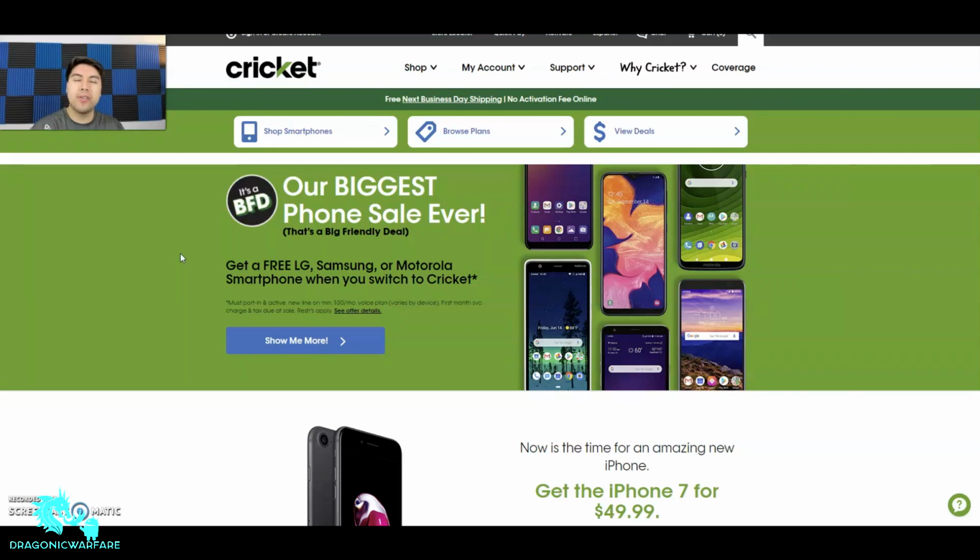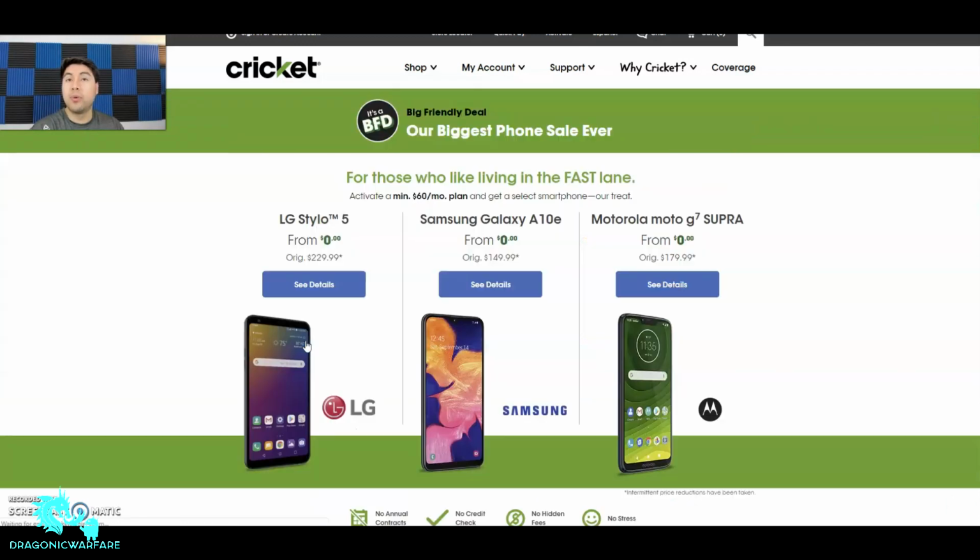So right there, it's telling you, like I said, that's what I like about Cricket. Yes, their prices are pretty overpriced, to tell you the truth, and expensive, but at least they're upfront with you. Then the fine print says must port in and activate a new line on a minimum $30 a month voice plan, varies by device, first month service charge and taxes due at sale, restrictions apply. So like I said, there are some restrictions there. Then let's go ahead and see more of this deal.